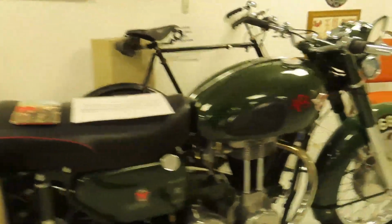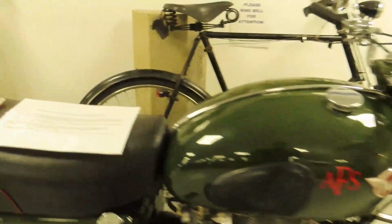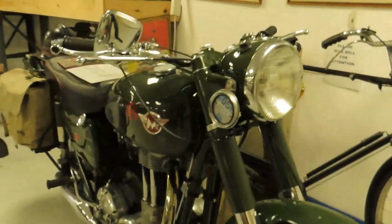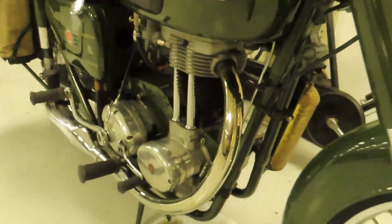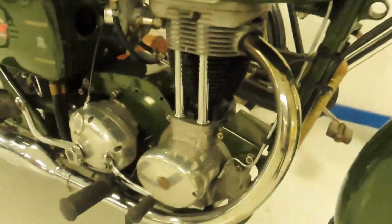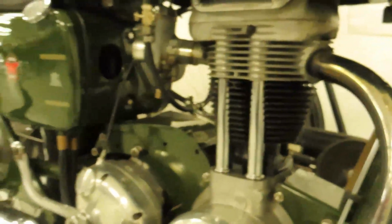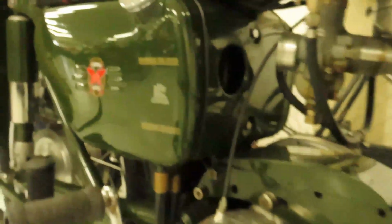On the end here is a lovely Matchless. Let's have a look at this. 1960 Matchless G3L 350cc auxiliary fire service motorcycle. That is just beautiful, isn't it? Just look at that gleaming chrome, the exhaust and the manifold coming out of the engine. There's a little Pyrene fire extinguisher just on the other side. That is absolutely immaculate.